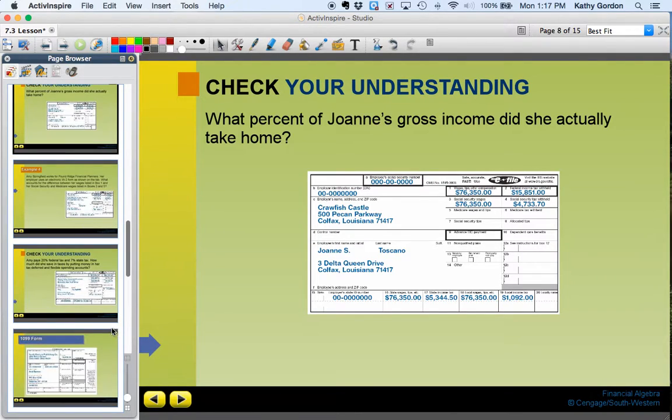We're actually not going to do that one. And let me explain why I'm going to skip this one. I originally thought it was a good question, but the more I think about it and having looked at it with the other class, it's not a good question because it's asking what percent of Joanne's gross income did she actually take home. Can you actually tell that from a W-2?